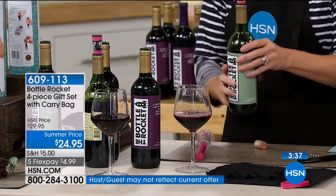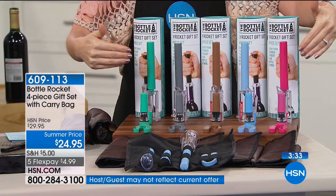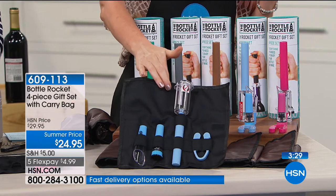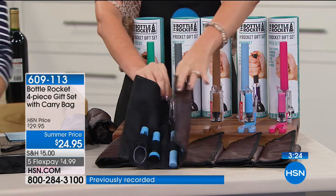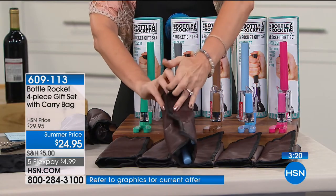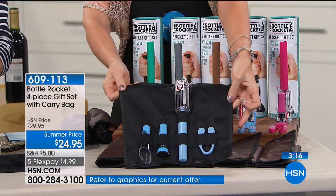Brand new. Now, Bottle Rocket has been a huge customer pick, but it's brand new in that we now have brand new colors, and it comes in this travel scroll. So you can bring this with you to a restaurant. You can bring this with you to a party. You can just have everything all together in its own little pouch, with a hook and loop closure, and then that goes in your drawer, and you know that everything's in there because it's all got its own little place.